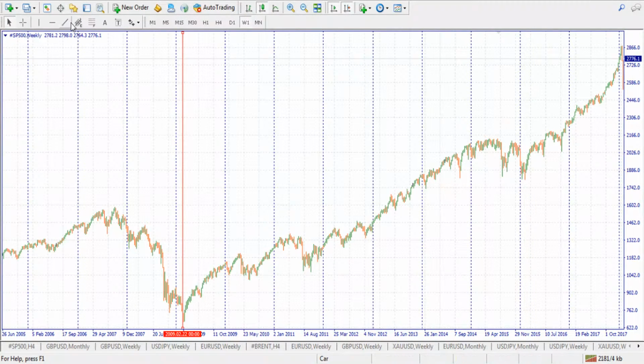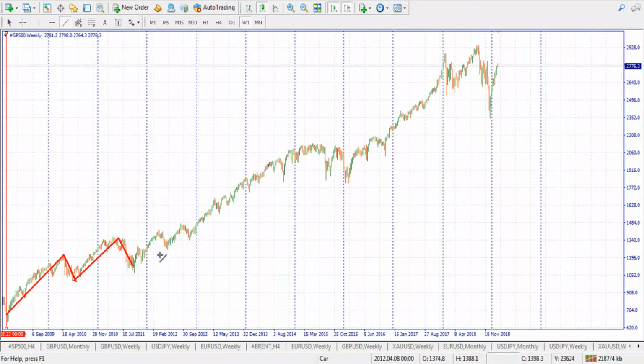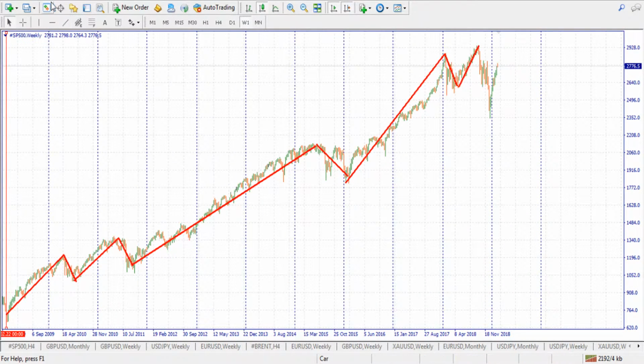The price moved up. There was a very big move to the upper side. Then we saw a slight retracement. Then price continued even higher. Then there was a slight retracement. Then it continued even higher. Then there was a slight retracement. It continued even higher. Then there was a slight retracement. It continued higher. Then for the first time we saw a retracement that is bigger compared to the other retracements.